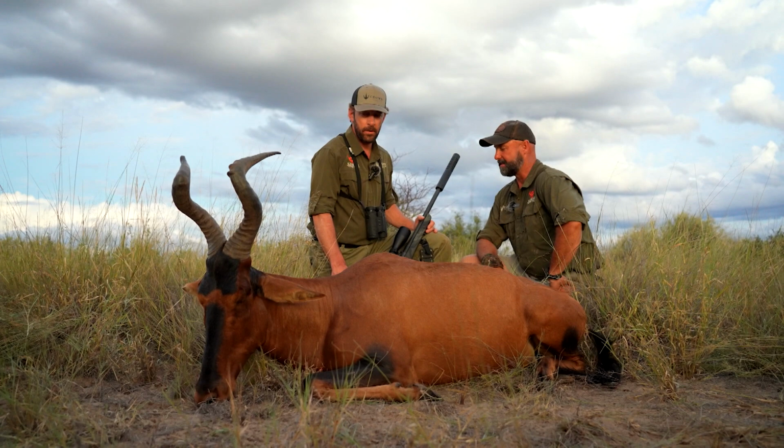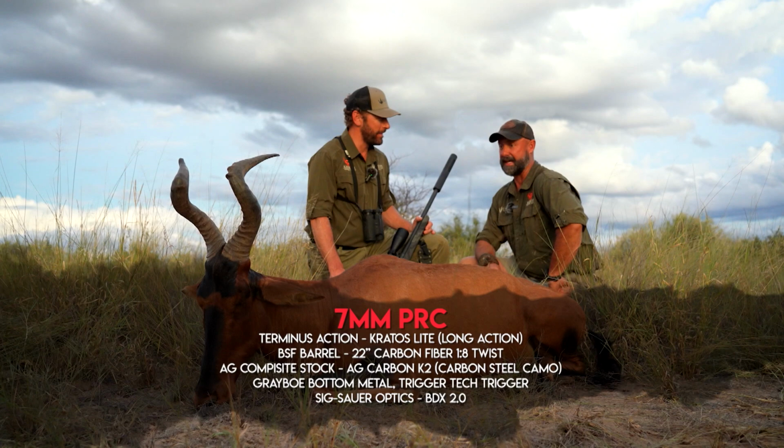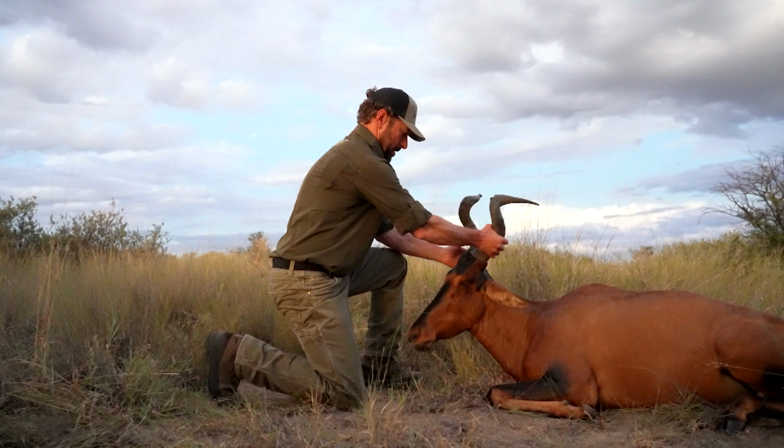And this 7-mil PRC once again. It's kind of my new favorite, my go-to. Me too. It keeps growing every time we shoot another animal. Fantastic. And long range. I mean, we did like a 600-yard shot with this earlier today. 677 yards with Keith. Wow. Fantastic. Shot the springbok. And this hartebeest really didn't go far. I think he probably went about 60, 70 yards again.